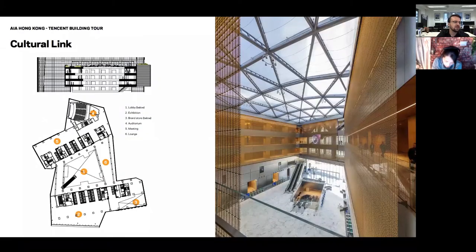So looking over at the plan, you can see that in this area, we have an exhibition area, a theater area, the main auditorium, a lounge part. That theater is where they normally do white papers and promotional areas, new products that Tencent are going to be launching. The screen that you can see wrapped around on the right-hand side has LEDs built into it, so they can project images into that, giving that kind of feel of that digital environment that you're entering into.